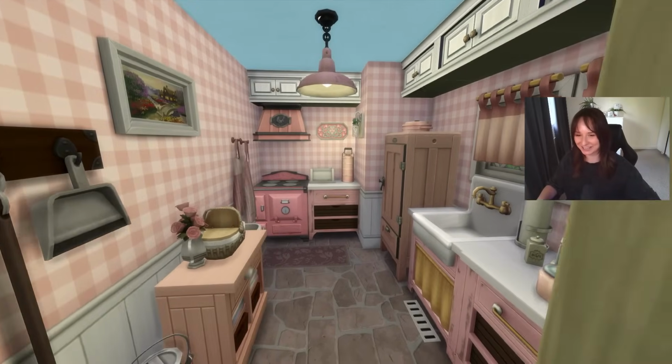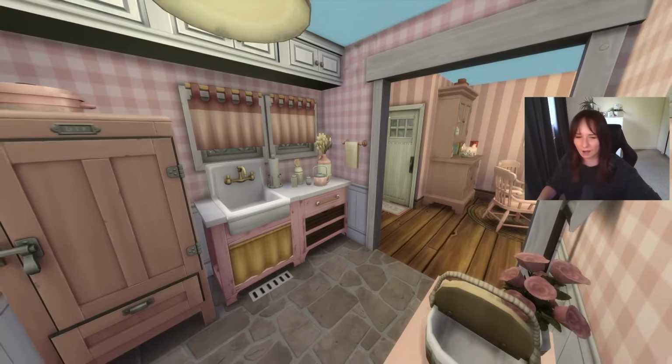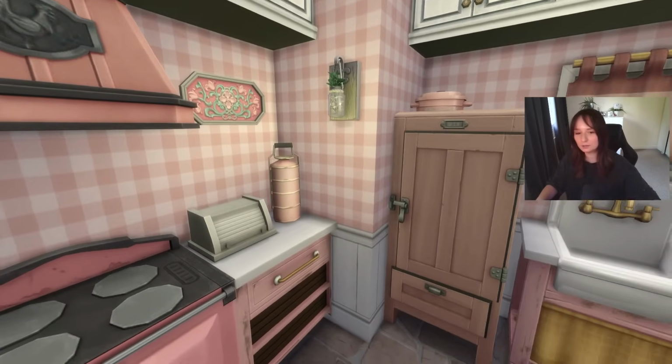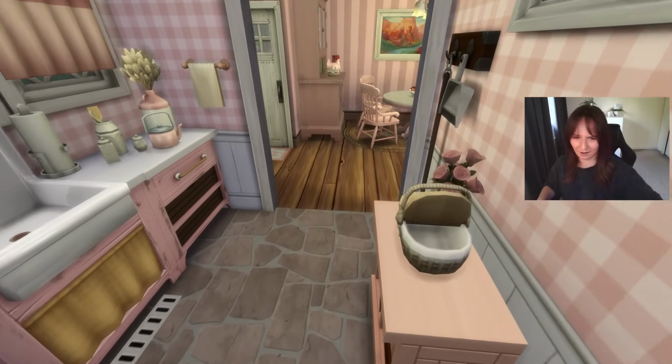Anyway, this is your kitchen. The kitchen's pretty cute and pretty small, but I think that's quite realistic too. Obviously these counters are not functional at the moment. Don't hate me in the comments. You can just remove some stuff if you do want to play in this house. I probably won't be playing in this house, but it's nice to have it just in case I ever need a pink cottage. You know yourself.